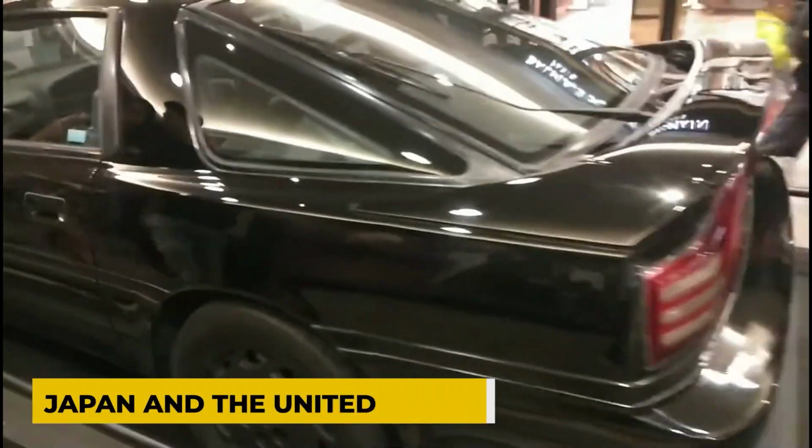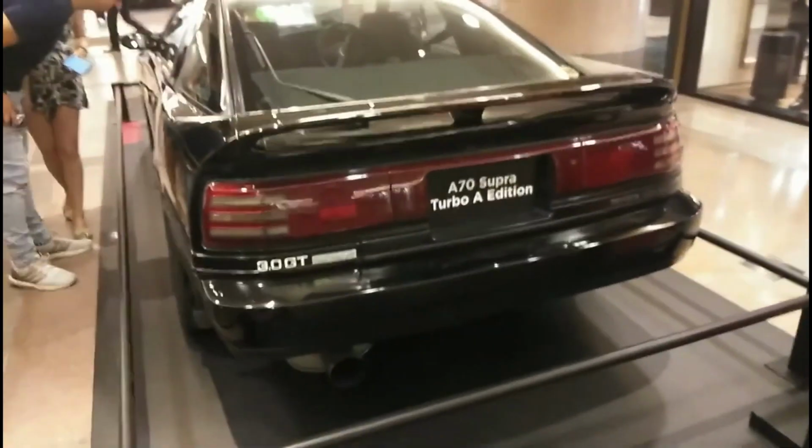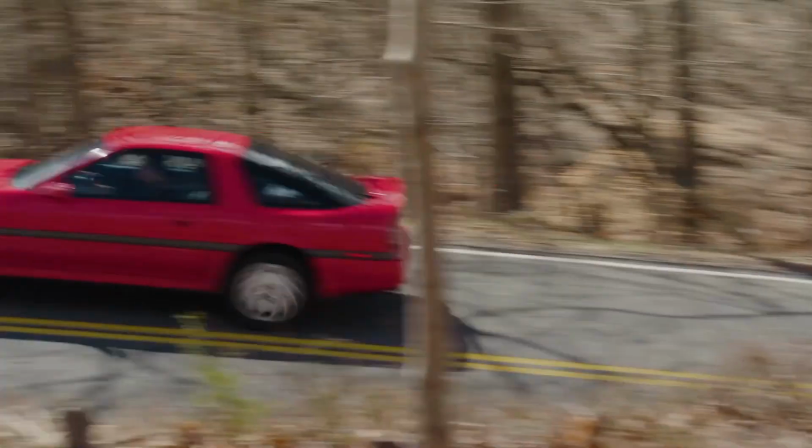Although consumers in Japan and the United States had access to turbocharged variants of the Supra for some time, the Supra Turbo was made available in the United Kingdom in August of 1989, shortly after the midlife makeover of the vehicle.